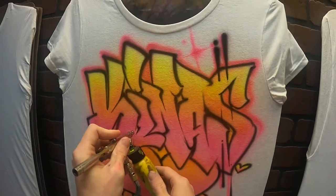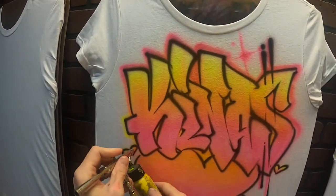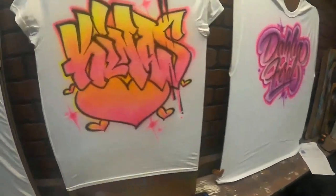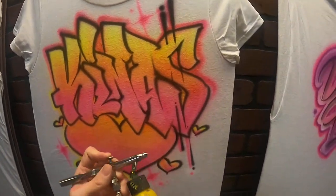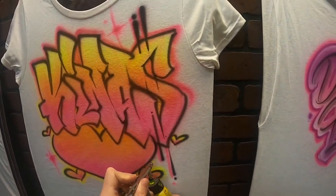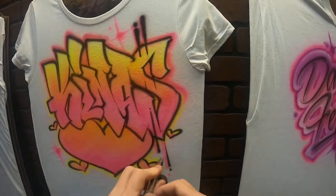Iwata Neos are really good. They're a newer airbrush. They're either new or I just now learned about them. They're a little lower price point than their Eclipse series. But if you're getting into airbrushing, it's a great beginner airbrush. They're $60 as opposed to these being about $80, the Eclipse being around $100. The Iwata Neo is a great place to start. I have one over there.